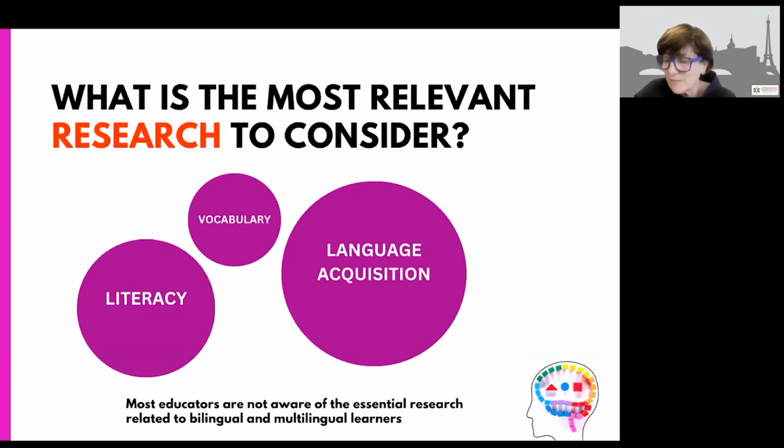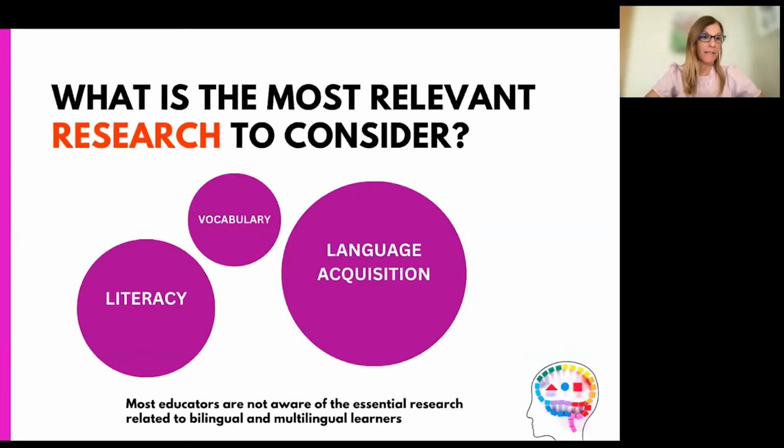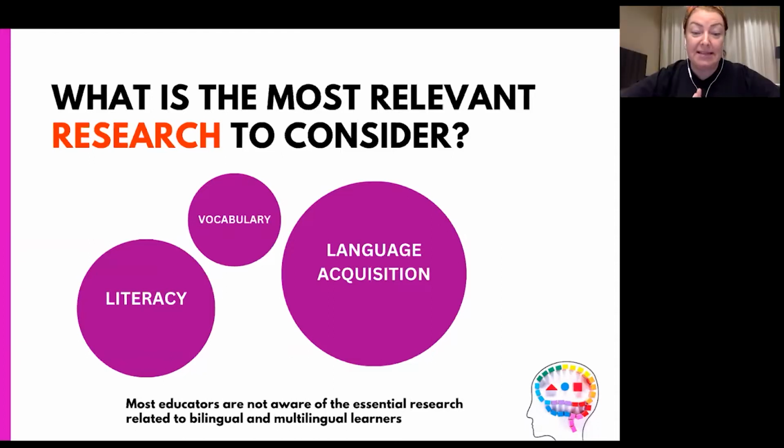Great. So if we're looking to plan an effective bilingual program, what are some of the most important considerations to have in mind? All right. That's an amazing place to look at next.